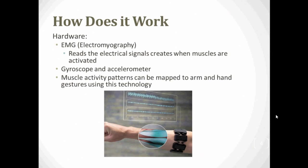The way that this actually works is the Myo-Band is going to record the electromyographic readings, or EMG readings. Those are the electrical signals created when a muscle contracts or is activated. The Myo-Band will record these signals, and then using that data as well as gyroscope and accelerometer data that is embedded in the Myo-Band, we'll be able to map these different patterns to hand gestures and therefore signs.